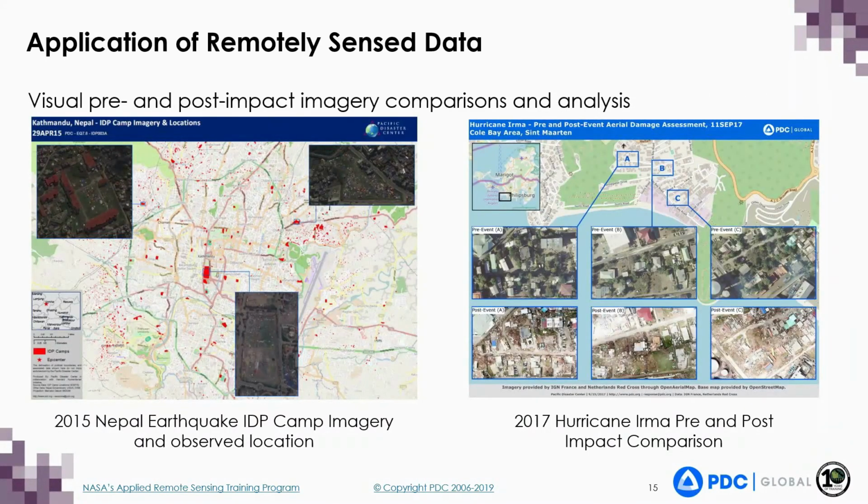PDC also applies these data in a more traditional sense through pre- and post-impact imagery comparisons and analysis. On the left is an example of how satellite imagery was used to identify internally displaced persons following the 2015 Nepal earthquake. On the right is a pre and post impact imagery comparison for Hurricane Irma in 2017.